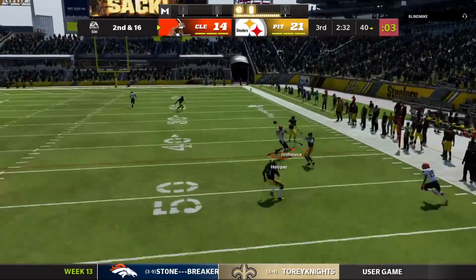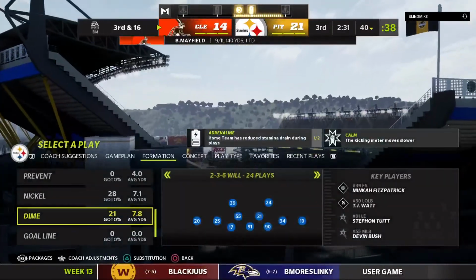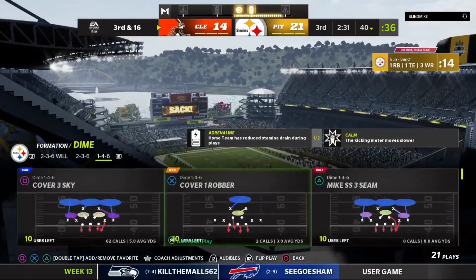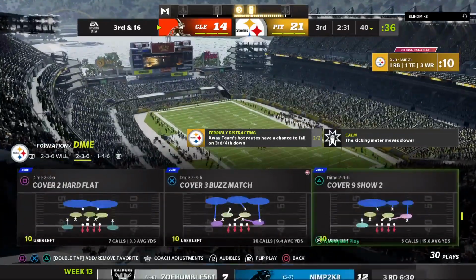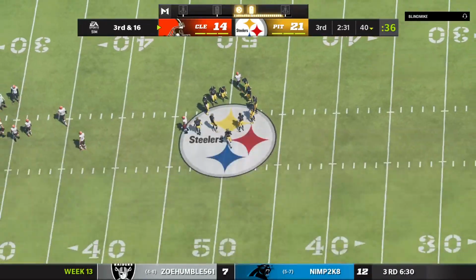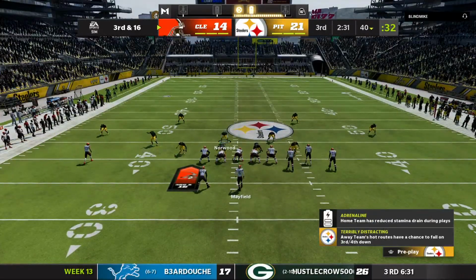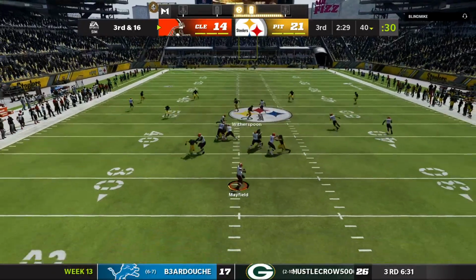Mayfield. His throw incomplete. Quarterbacks work all the time on manipulating a defense with their eyes and their head movement. In this case, he just stared the receiver down. That allowed for excellent coverage, able to knock that one away. Well, the terrible towels here at Heinz Field out in full force. Here's 3rd and long. Now on 3rd and long, they'll look to throw.